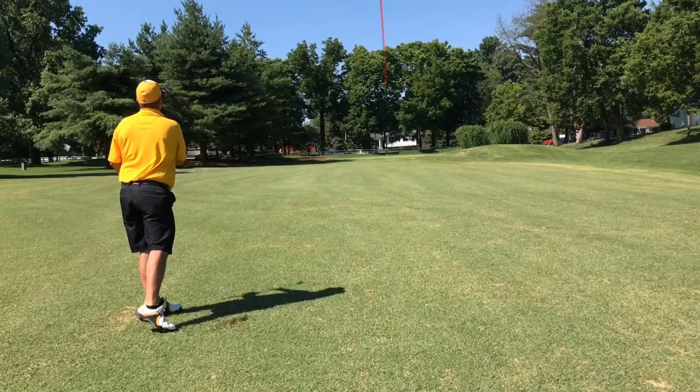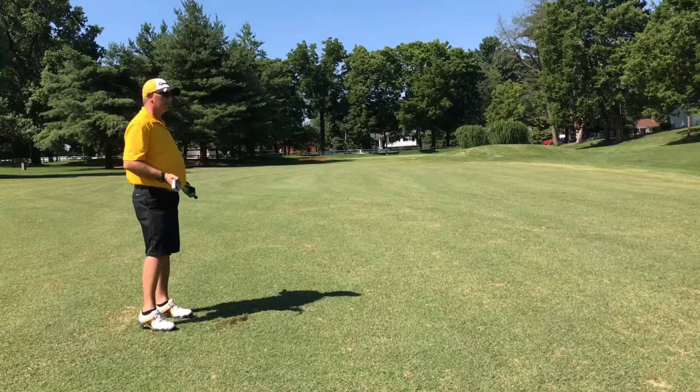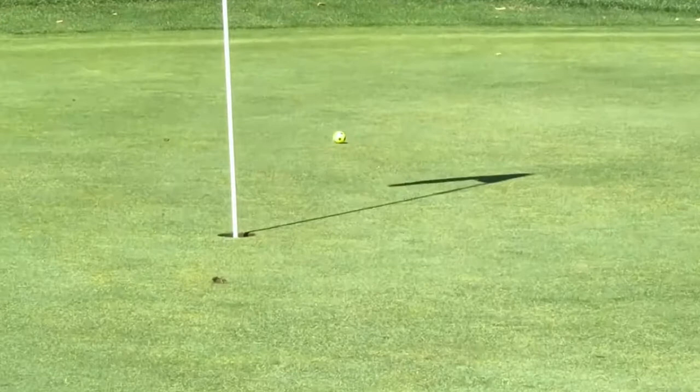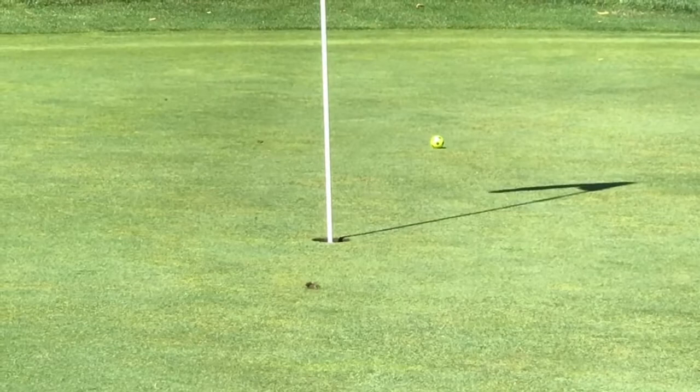Okay, straight at it, a little bit past. You can see that one landed kind of close, not that bad of a shot.